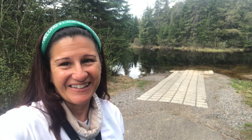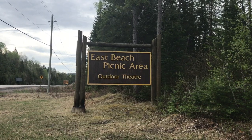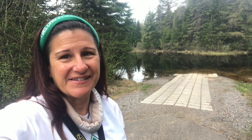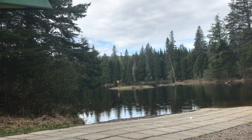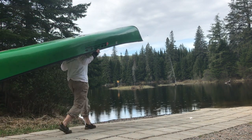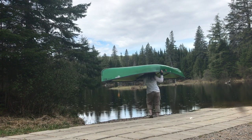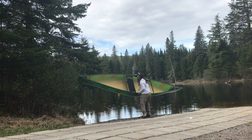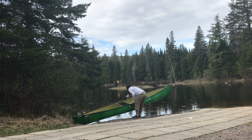Good morning. Well, it's about 9 o'clock in the morning and I am here at the East Beach picnic area. This is a place that I love to access the water in Algonquin Park. There is rain expected today around noon. It's 9, so I should probably make it there and back in time. Just looking forward to being on the water and hopefully seeing some wildlife and going for a nice peaceful paddle.